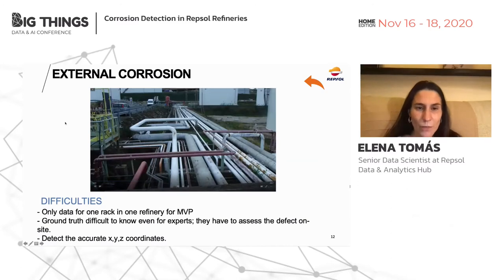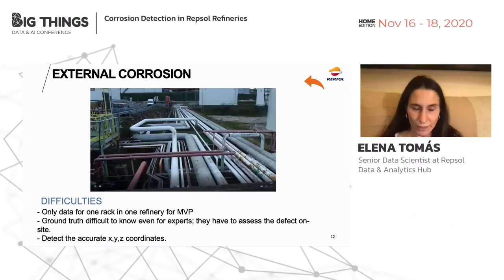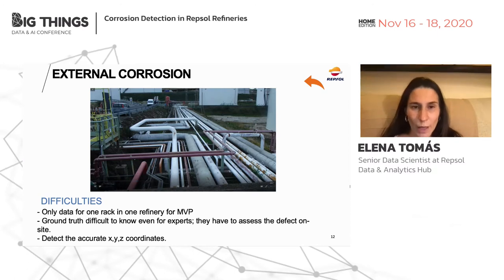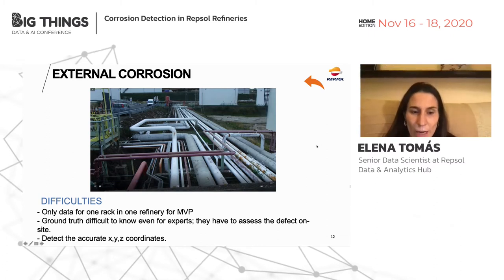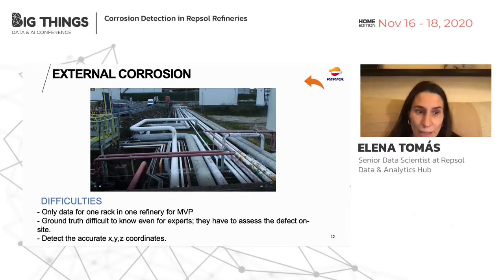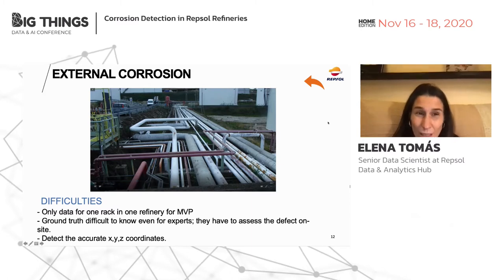So this is our objective, and the difficulties we find are different and several. Here in the image, you can see some part of the rack of the refinery in La Coruña that we have used to start with this project, which, if it's successful, will be followed by other phases of the project. But for this part of the project, we are limited to data from one rack in this refinery. Another difficulty is that the ground truth is very difficult to know. It's not only needed that the operators check the ground truth in the images. The operator has to go to the real site and check if the defect is a real defect or not. So it's not a ground truth very easily detected, even for a human.